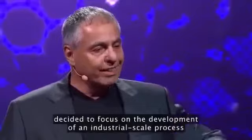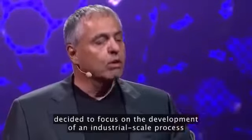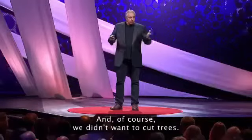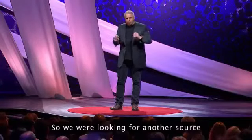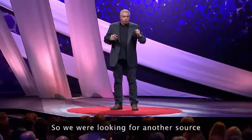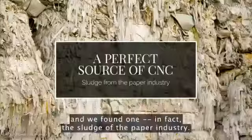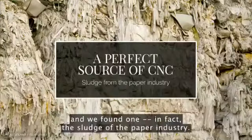So we at the Hebrew University, together with our partners in Sweden, decided to focus on development of an industrial-scale process to produce this nanocellulose. And of course, we didn't want to cut trees. So we were looking for another source of raw material, and we found one. In fact, the sludge of the paper industry.